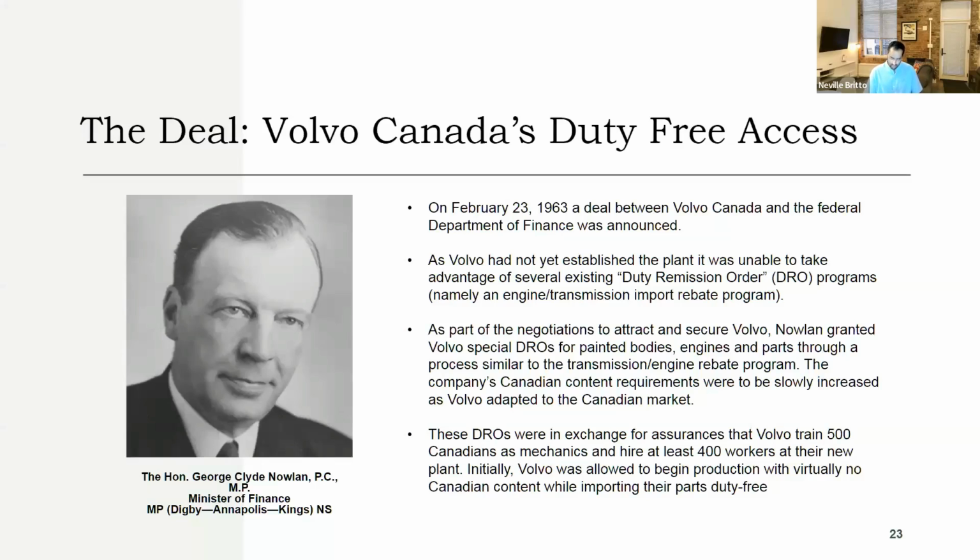So Clyde Nowlan was sympathetic to Volvo and actually gave them a special dispensation, a special DRO for painted bodies, engines, and parts, similar to the engine and transmission rebate program, which allowed Volvo to import parts from Sweden duty-free, provided they also bought Canadian-made parts, and their content would slowly be increased. As part of the deal, they had to hire 500 mechanics and at least about 400 employees at the plant that they were considering for their cars to be considered duty-free. Next slide, please.